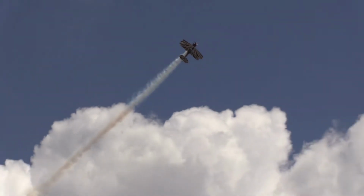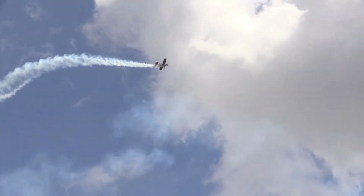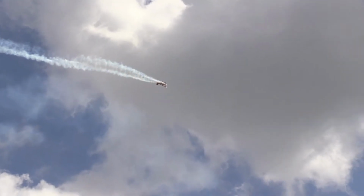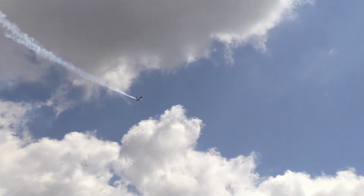Up he goes with the roll sequence on the way up. There's one. Now watch him push over the top. Continue to roll the aircraft to the inverted and upright.